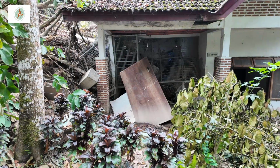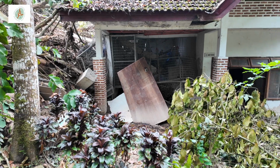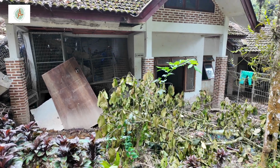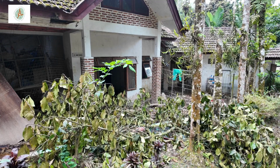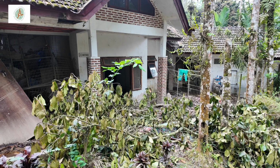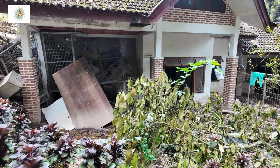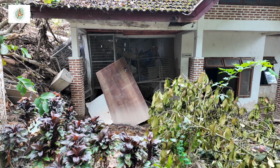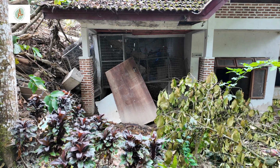In front of us now is what I call the infant house, everybody else calls the baby house. It's full of mud. Generally the structure looks like it's still okay, most of it. There is damage to one end. The metal cages inside all damaged. Luckily we got all the orangutans out of here alive and into the food store as a temporary basis, and now we're building some temporary cages for them to go into, better suited.